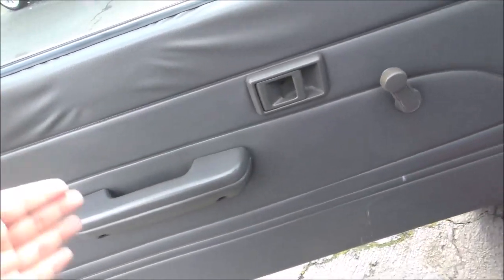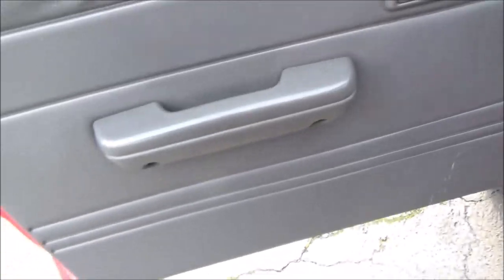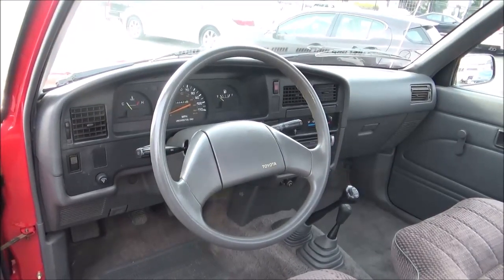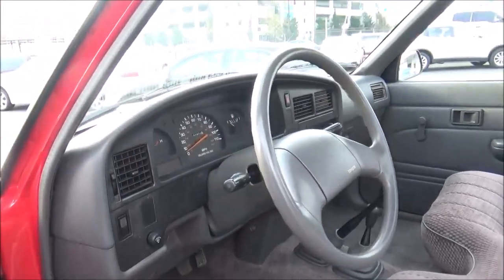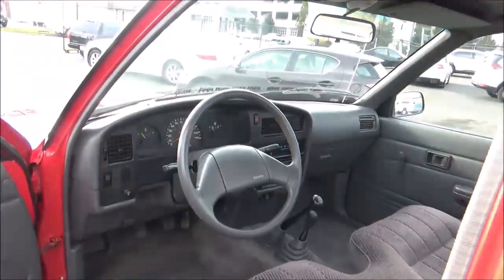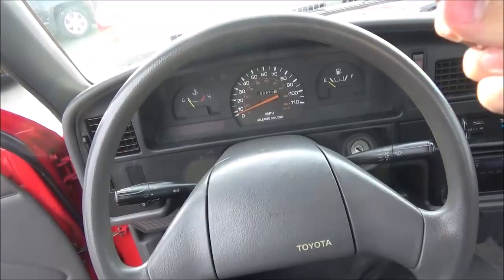Very simple driver's door panel with your manual window crank. It has a gray interior with cloth bench seats. Now, we'll go ahead and start her up.